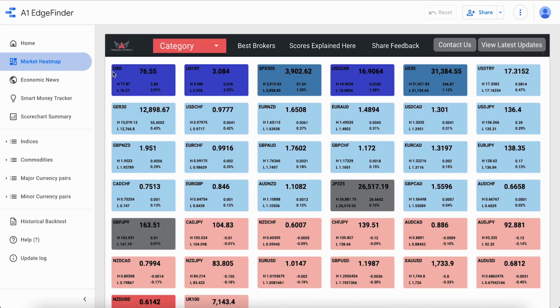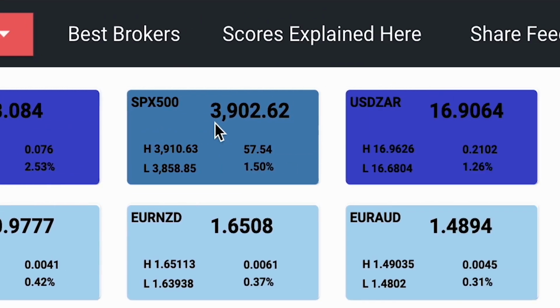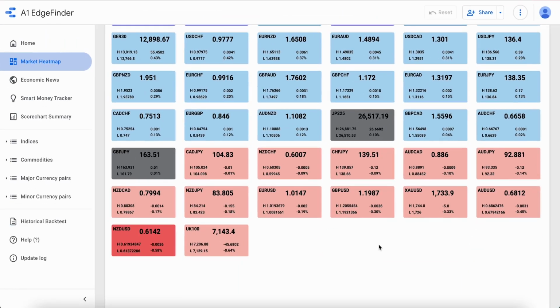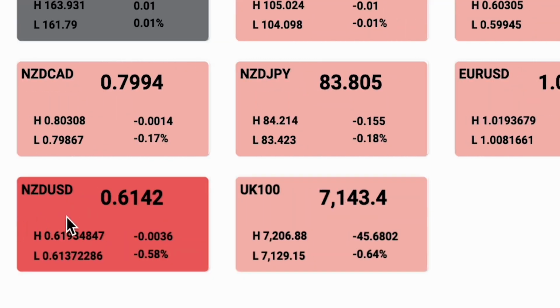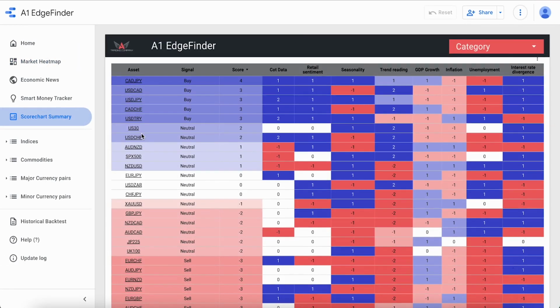So let's go ahead and look at the top 6 movers of the day up here. So we have US oil, US 10Y, SPX 500, USD ZAR, US 30, and USD TRY. And the top 6 movers down here are the Euro USD, Pound USD, Gold USD, Aussie Dollar, NZD USD, and the UK 100.